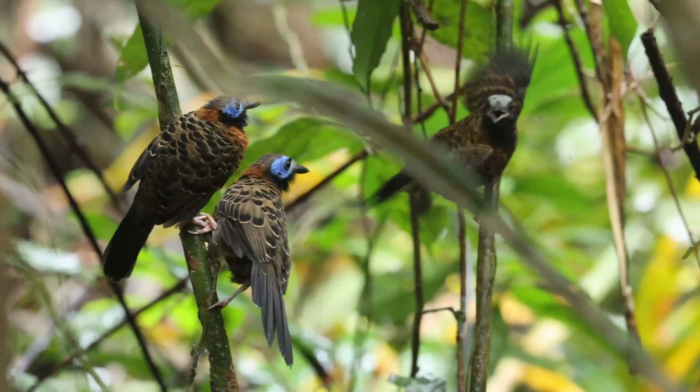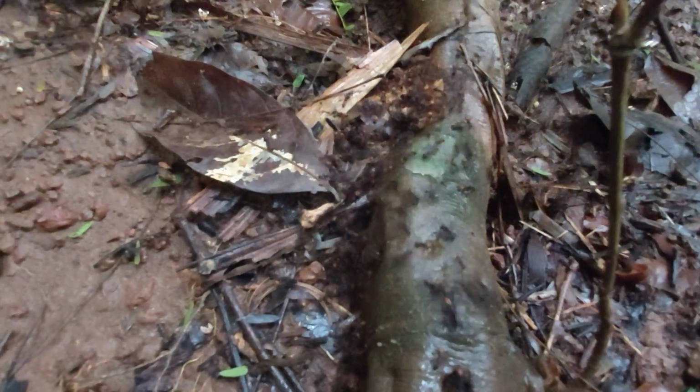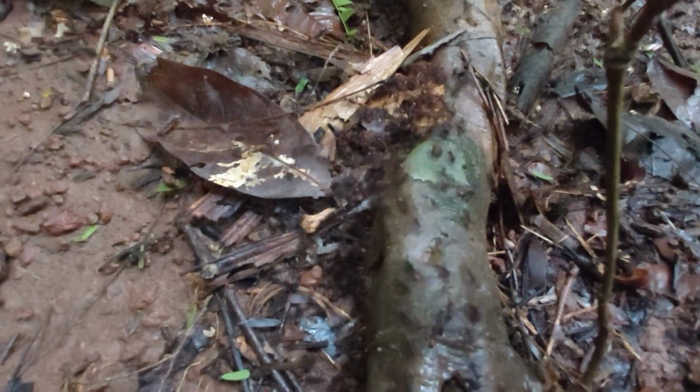So awesome. Just encountered an ant swarm here, and there was a couple of adult ocellated antbirds attending it. And then, of course, right when you find the bird you're looking for, it starts pouring rain. The birds are still over here. There's tons of ants, so I'm really hoping that the weather is going to let up.